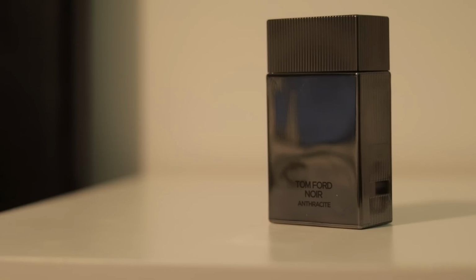It's not an easy fragrance. It is mature, very, very masculine, very intense and rugged, but I think this is a masterpiece. It's so good. I think it's definitely private blend quality.